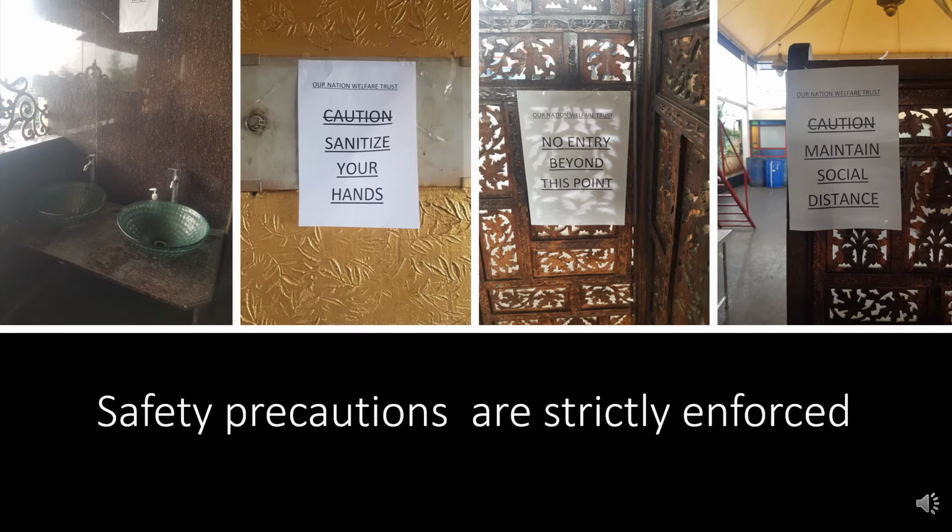Our volunteers are very cognizant of the need to maintain hygiene, the need to maintain distance, and the need to keep people in check and not allow those who are unauthorized to cross beyond a certain limit.